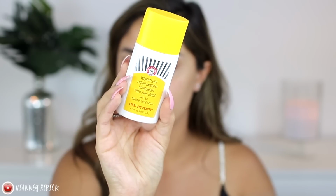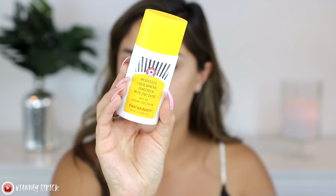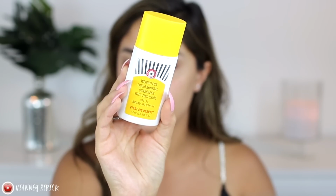First and foremost, no matter what you're doing, without makeup, with makeup, powder, cream, you should always be using an SPF every single day. So today I'll be using the Weightless Liquid Mineral Sunscreen with Zinc Oxide SPF 30 from First Aid Beauty. This does have a squeezy tube, and it comes out with a tint, but I personally don't see it actually giving a tint to my face. It blends out to nothing.